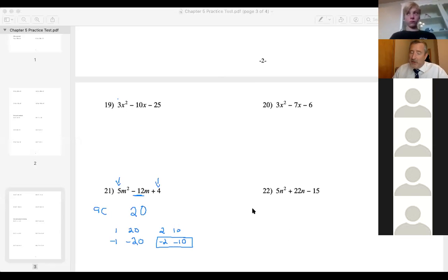So now, a different technique. I'm not going to immediately jump to the answer. I'm going to rewrite the entire thing. So I'm going to write 5m squared. Notice we would not do this on the previous one. Instead of writing minus 12m, I'm going to write minus 2m minus 10m. Where did I get those numbers from? The ones in the box. Those are the two numbers that multiply to 20 and add up to negative 12, plus 4.